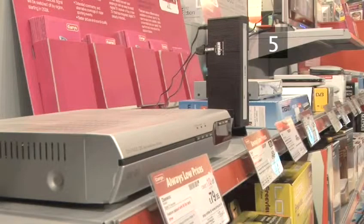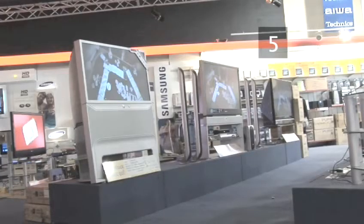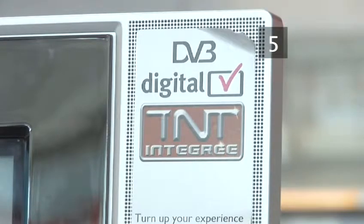To move into the digital age, you either buy a separate set-top box or you can purchase a TV with integrated digital TV, meaning that the set will automatically find the digital channels available to you.